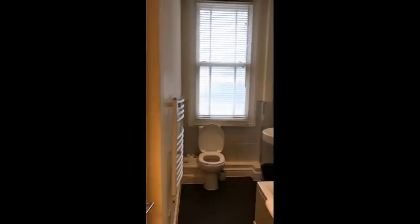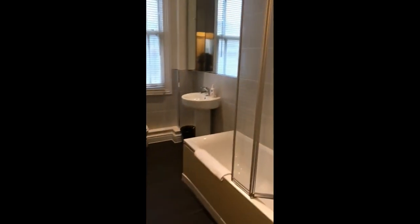And here we have next to it the bathroom with a bathtub, also a towel heater, a sink, and a toilet, and a nice mirror.